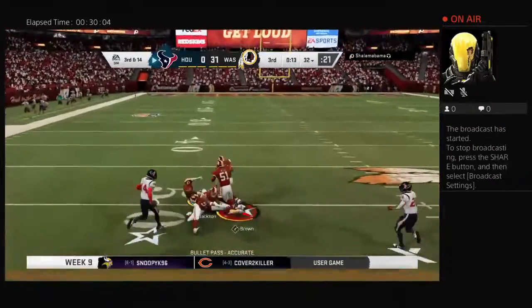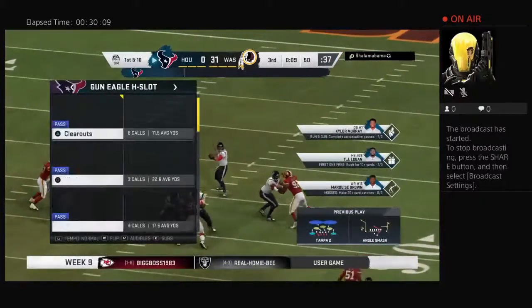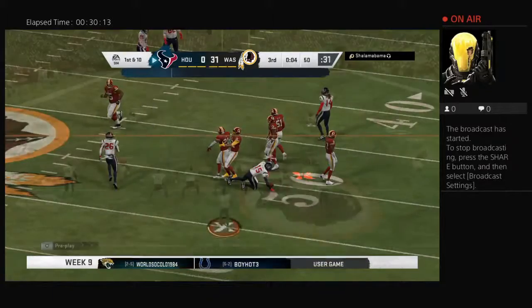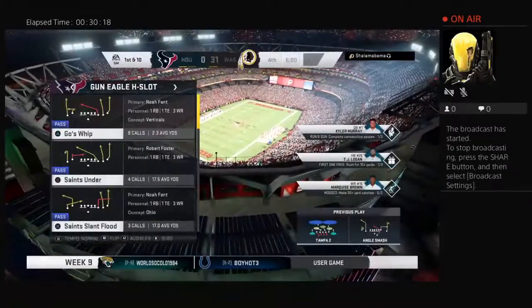Here's Murray as he sets to throw it. And he's got his man, Marquise Brown. And he'll be stopped right at midfield. A big one there for the Texans, 18 yards. First down, Texans. 1 quarter remains here in this Thursday night matchup.